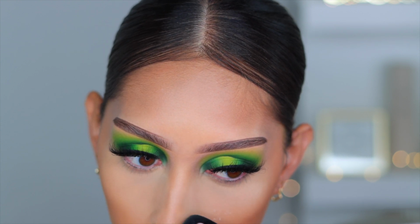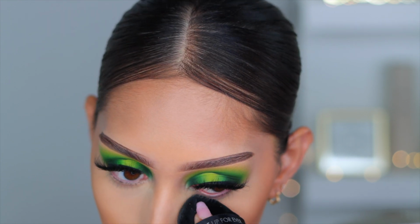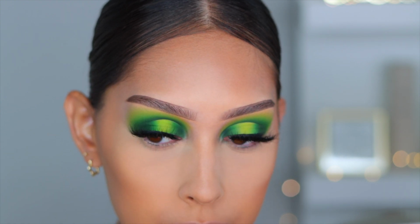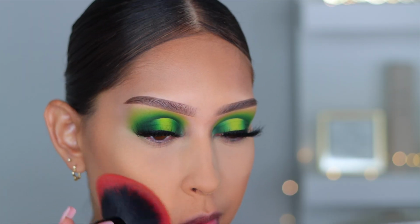The powder is very nice. I have mine in the shade Vanilla. Does it compare to my collab powder? Not really. It's not as brightening, but it is a really nice smoothing powder.